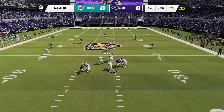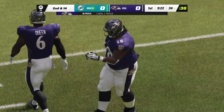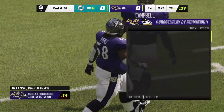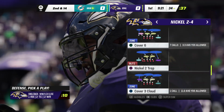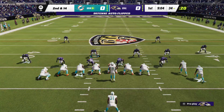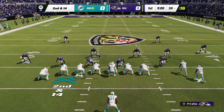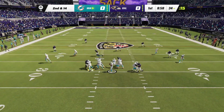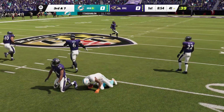Tagovailoa working out of the gun, and he goes down. The Ravens able to get to him. A loss of 4 that time on the sack, and it brings up 2nd. In every game we talk about what are going to be the keys as we go into it. Maybe that's a key for their defense today. Pressure the quarterback and make sure you play a good zone defense behind them, and they get their first sack of the contest.